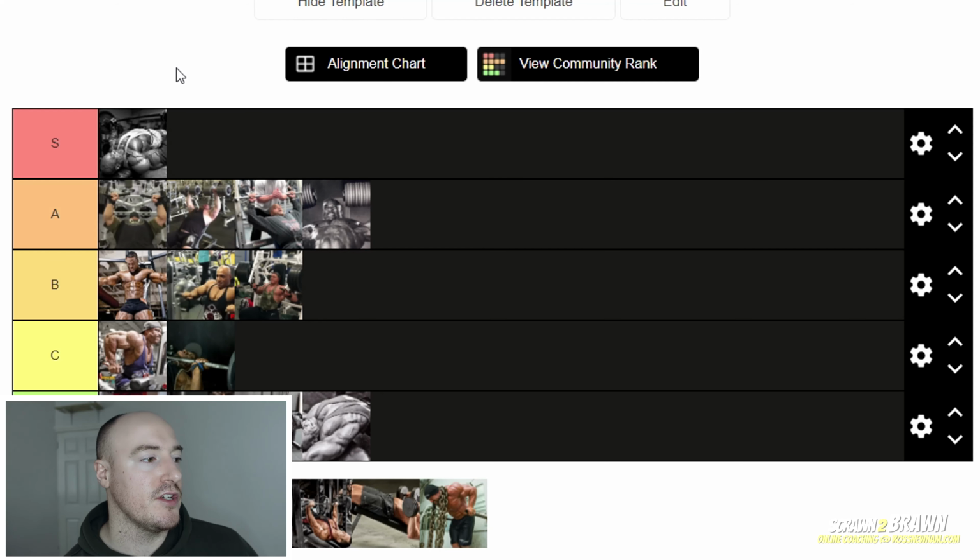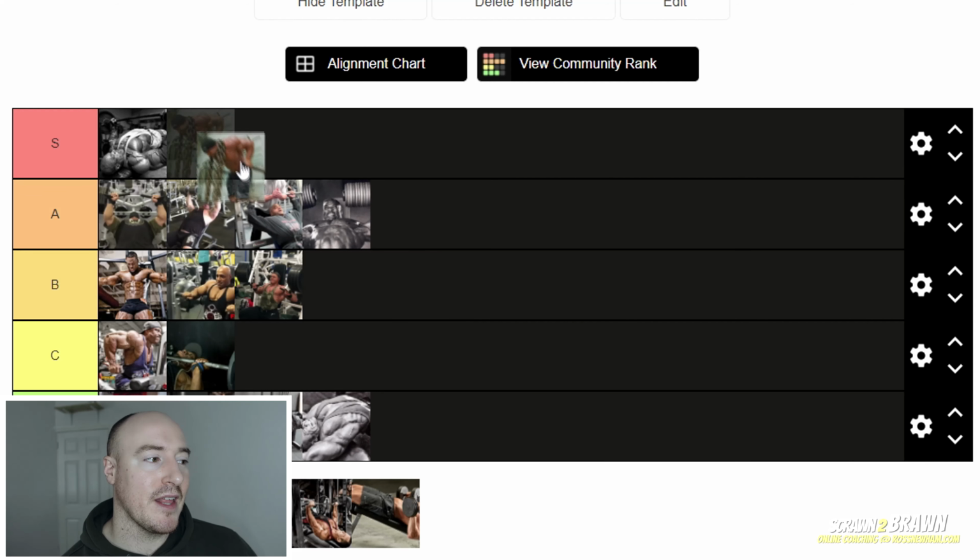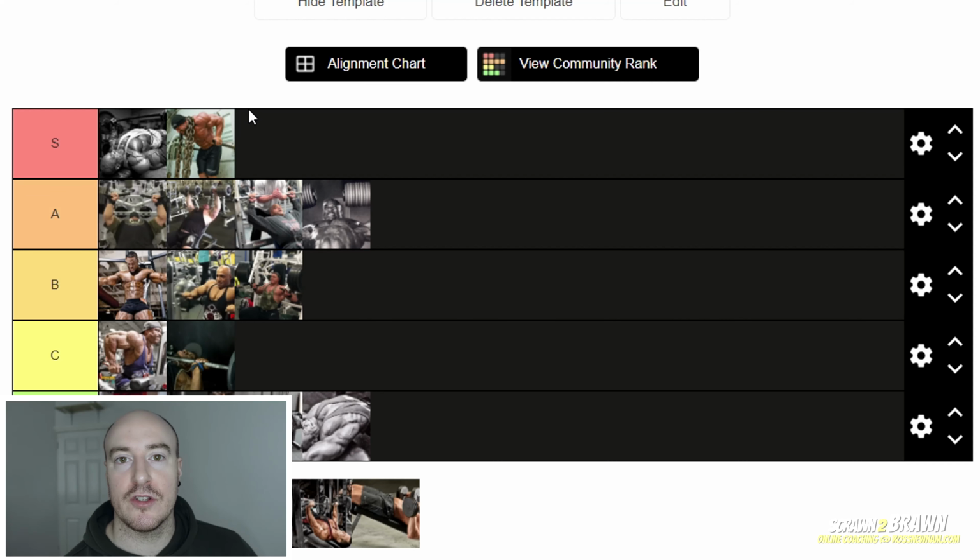Since I've made those changes, my stimulation when doing this exercise has increased massively. Thinking back to when I first started training as well, it was always flat barbell bench press. My chest grew really, really quickly doing these. So we'll go with dips, and again, I think that's got to be an S, one of the best chest exercises. That and flat bench barbell was really what built my chest originally, I think, and why I saw such rapid growth in my chest.